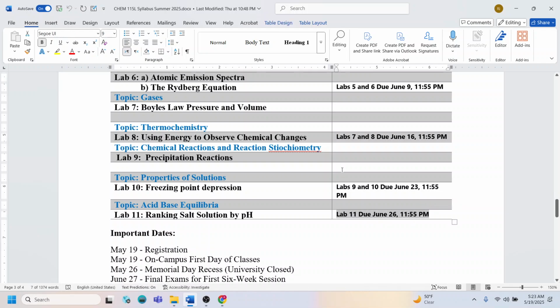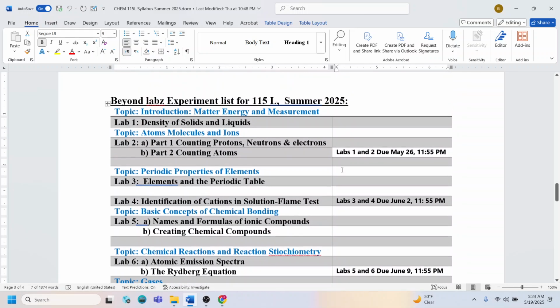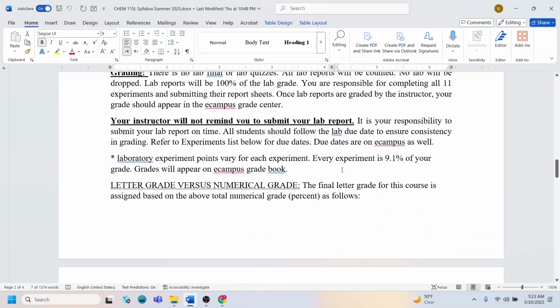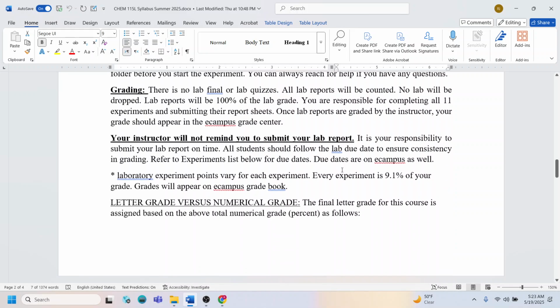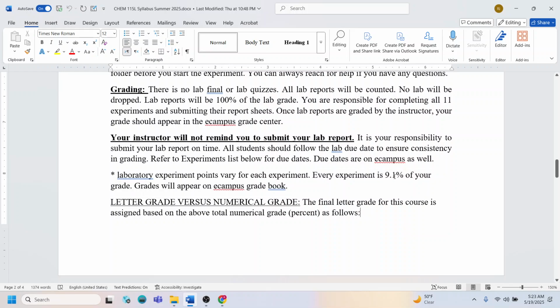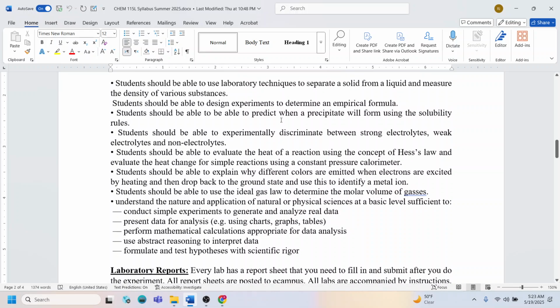This is a day before the final exam. Labs have no final exams, so your grade in the lab is going to be solely depending on the experiments that you are submitting. So every experiment is 9.1% of your grade, and you do have 11 experiments. And we're not going to drop any of these experiments, so please make sure that you submit all your lab reports.